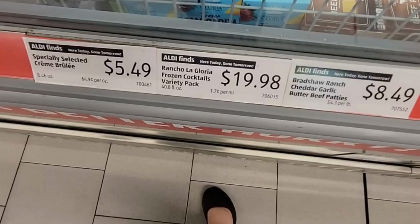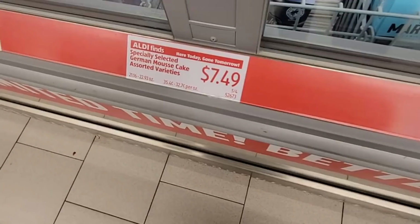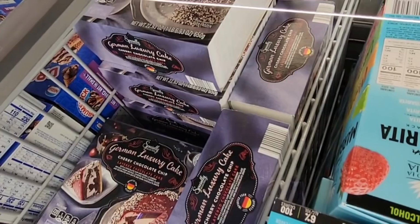Toasted raviolis. Ooh, those look good. That's a great little appetizer. And then 1998. Ooh, what is that? Frozen cocktail. Now, this is ice cream pops or frozen pops for adults only. $7.49. Oh, the cakes. Yeah. That sounds good. The drumsticks, $6.48.